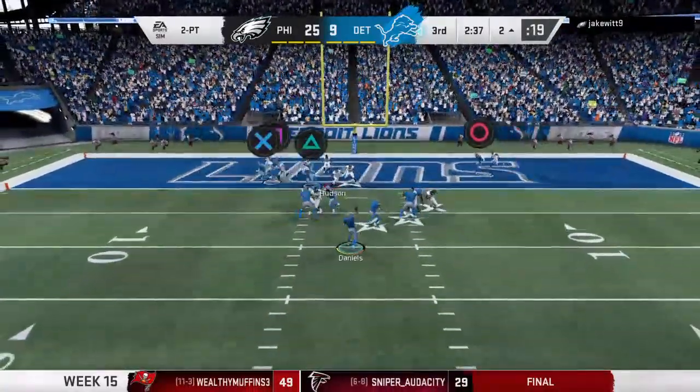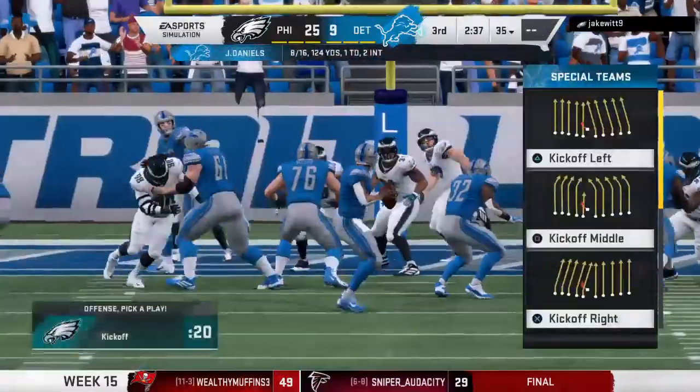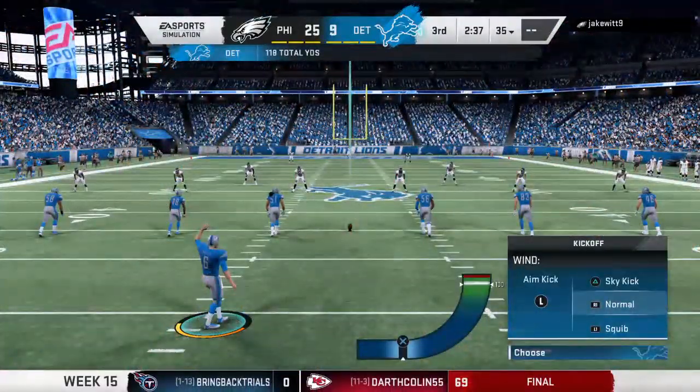Operating from the gun, Daniels to the end zone, but it's incomplete. Protection was great. He had time to set up a campsite. But in the secondary, they were ready.